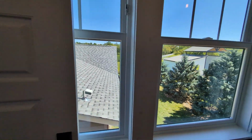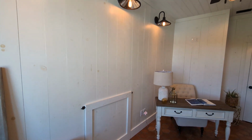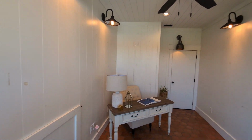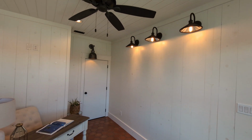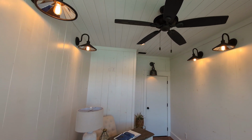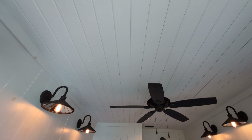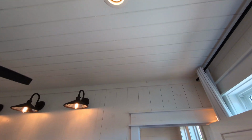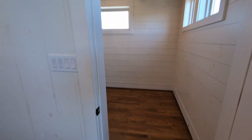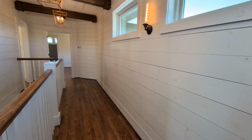But I'm going to show you in this room too. They ended up going vertical with the shiplap. And notice all the little carriage lights they have up here. Very cool area. And then we're going to go to the ceiling. V-groove ceiling, painted ceiling. It almost feels like you're on an old porch. Have I mentioned that I'm geeking out on this house? I love this house so much.